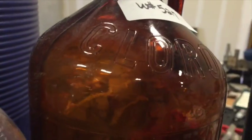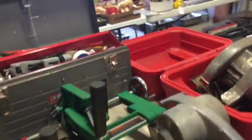Knives. Oh, this has Clorox on it. I thought that was pretty cool, this glass jar. Clorox. And then, let me see, what do we have? More porcelain, more tools. Oh my gosh.